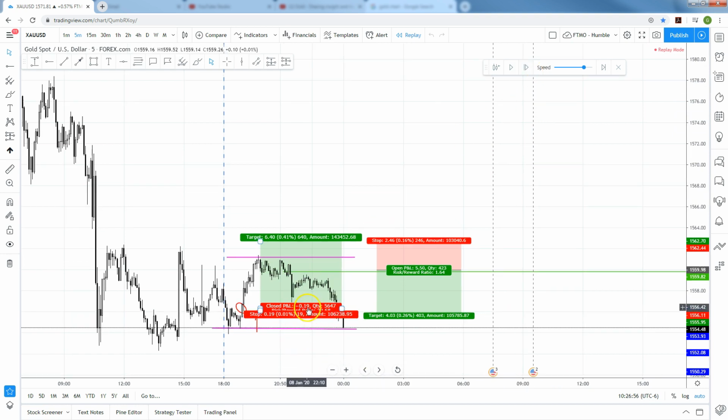So we're already at break even, so we didn't lose any money, right? We didn't lose any money. We protected ourselves because we were properly able to identify the lows.